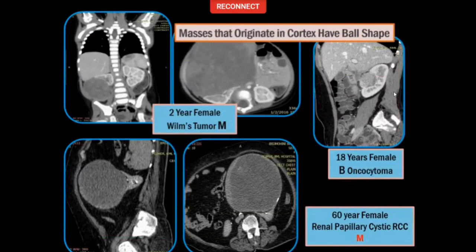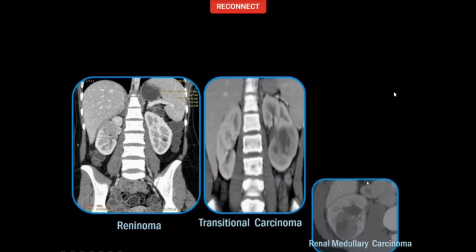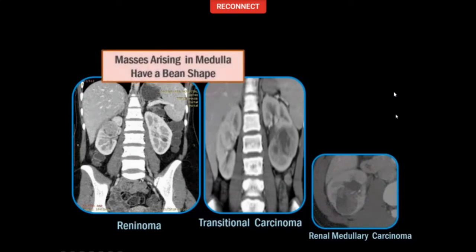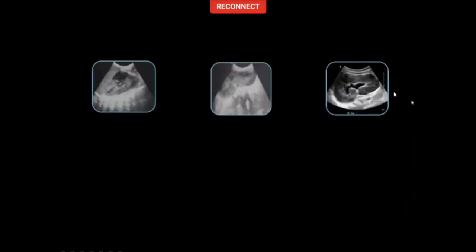All you can say is that masses that originate in the cortex will have a ball shape, whereas masses which are not predominantly cortical, like this reninoma, which is juxtacortical, or this pelvic mass, which is a transitional cell carcinoma, or a renal medullary carcinoma, all the masses that arise in the medulla are going to have a bean shape, or even small cortical masses like metastasis will not really distort the renal contour.